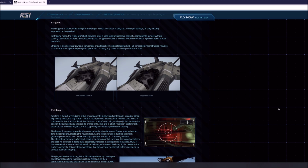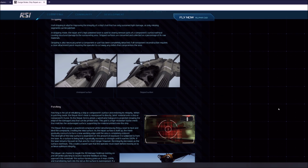None of this stuff is in the game yet, but this was written up back in 2015, so they have a really great idea on how they want all this to be. The repair arm operator is going to be responsible for stripping stuff away from the hull so that you can make the proper attachments and repairs.